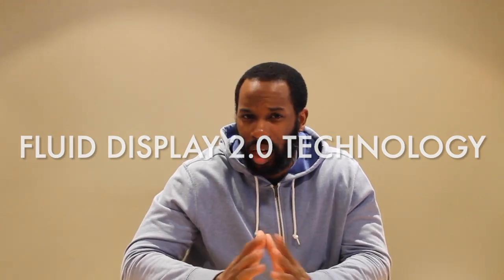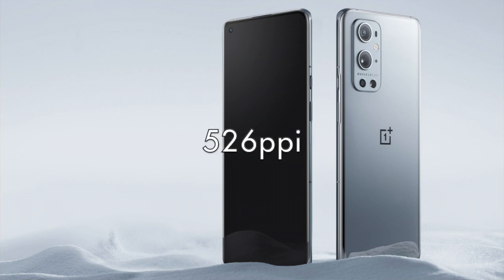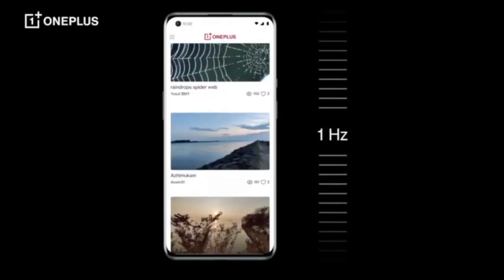Feature number 2, their new Fluid Display 2.0 technology. Now, not to be overshadowed by the cameras, the screens on the new flagships will be getting an improvement also. The OnePlus 9 Pro will be boasting a curved 6.7 inch 3216 by 1440 526 ppi screen with Fluid Display 2.0 featuring smart 120Hz with LTPO, low temperature polycrystalline oxide. OnePlus says their new screens have smart 120Hz, which allows their LTPO panel to dynamically adjust refresh rate from as high as 120Hz down to 1 Hz.